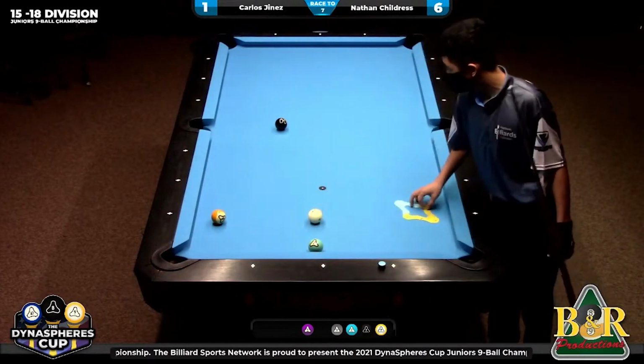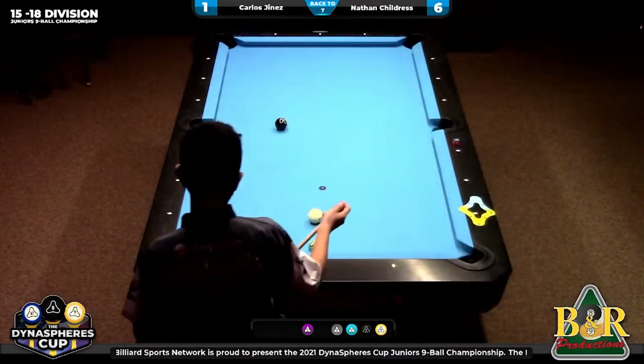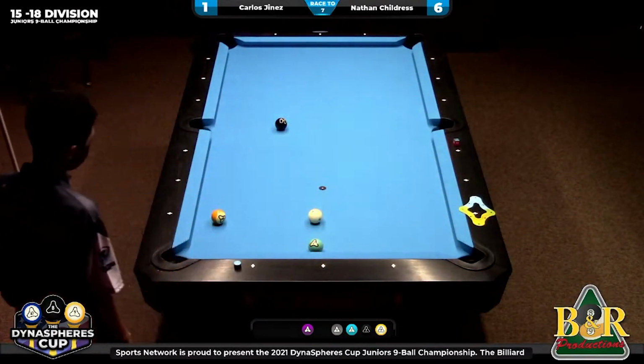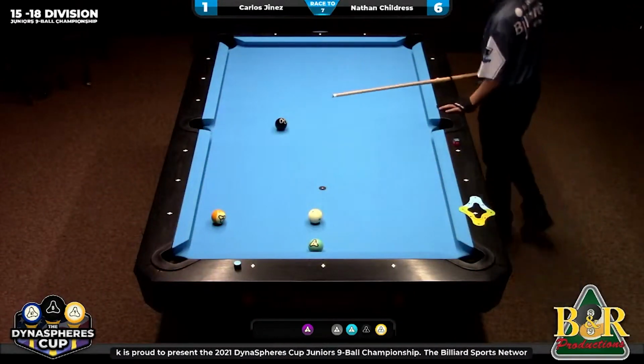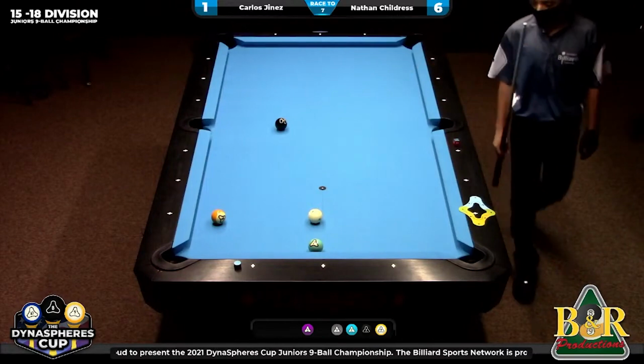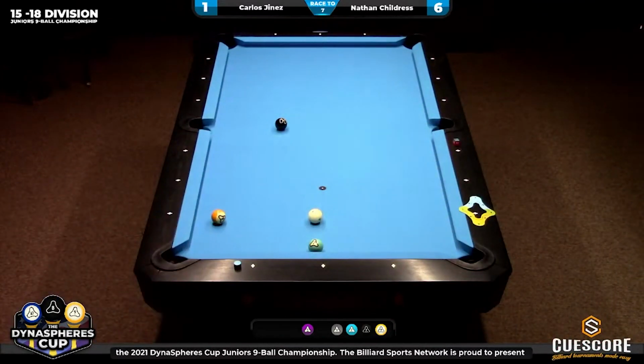Yeah, see that shot, I think you have to play to just bump the 9. He tried to do that, Jake. Yeah, I think that's why he missed the bump. Like you say, you either play the bump or you just play to come across all the way. Either shot would have been fine, but he's got a really good safety opportunity here.